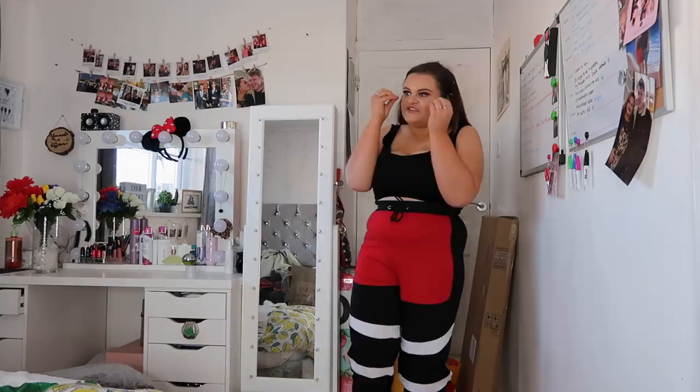Sometimes when I've had them on, I've looked in the mirror and caught myself, and it's felt like I've got shorts over the top of my joggers, just the way the red bit sits. But I do love these. I love the contrasting colours of them, the red, the black, and the white. Them colours together, my eyes are just like, ooh. I really like them. I love the fit of these joggers.